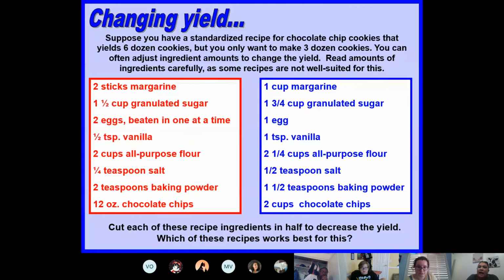Okay, so if I know I have to cut a recipe, you're going to want to look at 2 separate recipes and see, okay, is this one going to be able to be cut in half? Now, this is the thing I'll say. Baking is a science, right? There's chemical reactions happening when we're baking that are dependent on things rising or falling in the oven, right? So sometimes when you cut a recipe or add to a recipe in baking, it doesn't always turn out perfectly.